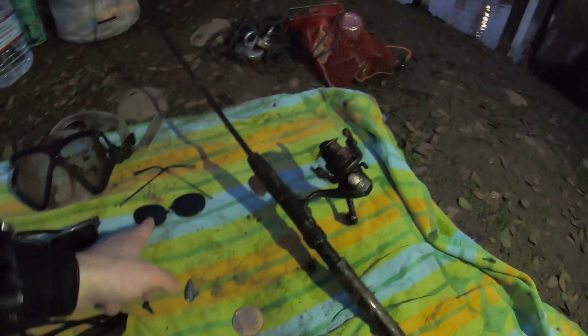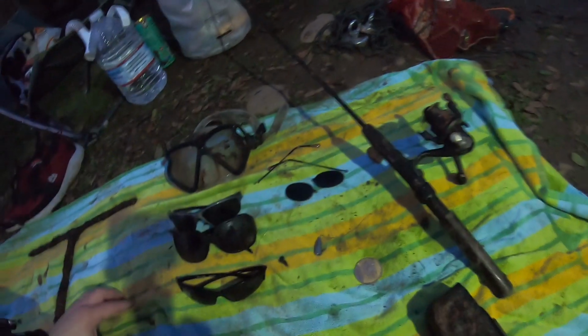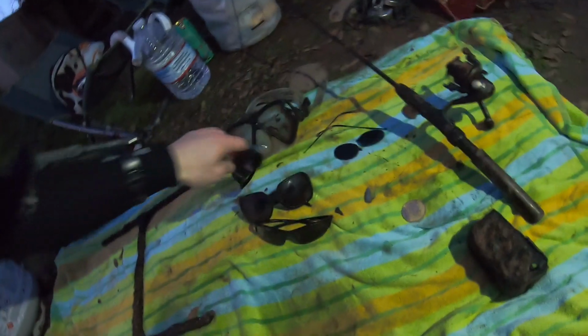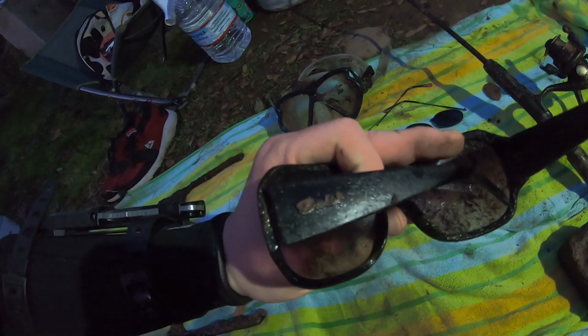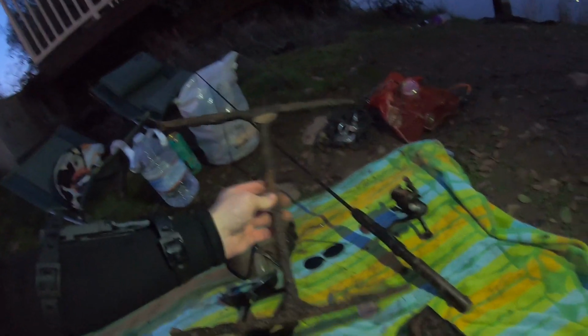Other things, we found this pair of sunglasses that every time I touched it, it fell apart. I literally couldn't grab a single piece without it falling apart. But got these three pairs of sunglasses. I don't see any names on them. This one's a Smith & Wesson. This one is something. But found this dive mask, which was pretty sweet. Definitely seen better days. And then I have no idea what that is, but we found that.